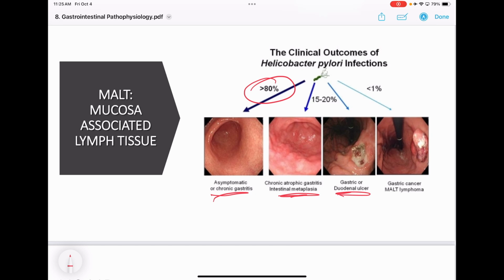Less than 1% go to the cancer, and that's what MALT is, mucosa-associated lymph tissue, MALT. Okay, they get infected with the H. pylori, and less than 1% of those patients will develop this type of cancer. So there's that link between H. pylori and a cancer.